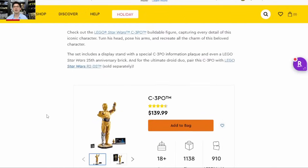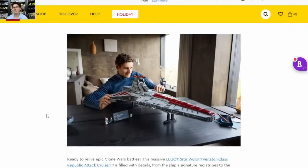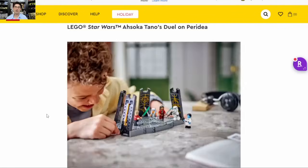Are they going to be vouchers where it's one per insider account? Are they going to be 4x insider points? Will there be a good GWP? We don't know yet. And again, none of these are retiring at the end of this year.